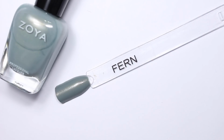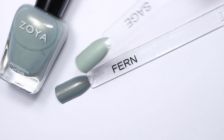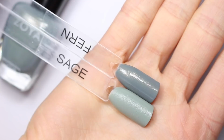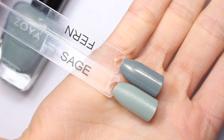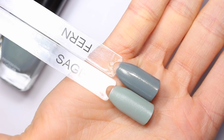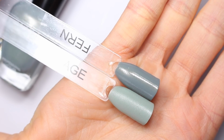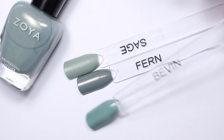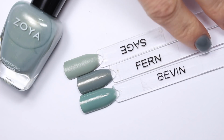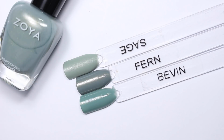So Fern, to me, I thought was going to be closest to Sage, which is one of their satin polishes, because they describe it as a sage green. But when I look at these next to each other, I actually see a lot more of that kind of grayed out blue undertone. So Fern is definitely not quite as light and bright as Sage. When I realized how blue it was, I also thought that maybe it was similar to Bevan, but Bevan is a little bit brighter. It's not quite as gray. It doesn't have the same undertone as Fern.